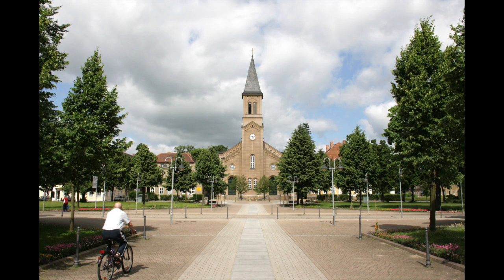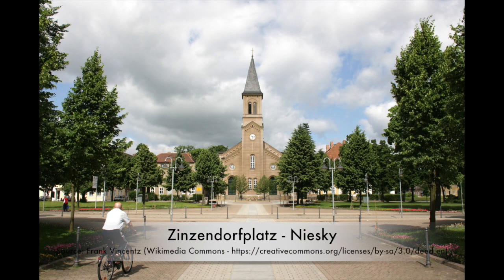Well, as you have probably understood already, this was a town where the Moravian Brethren settled. In fact, they were the founders of this town. And if you go to Niesky today, you will find many marks of the Moravian Brethren there. The main square, for example, is named after Count Nikolaus von Zinzendorf Platz.